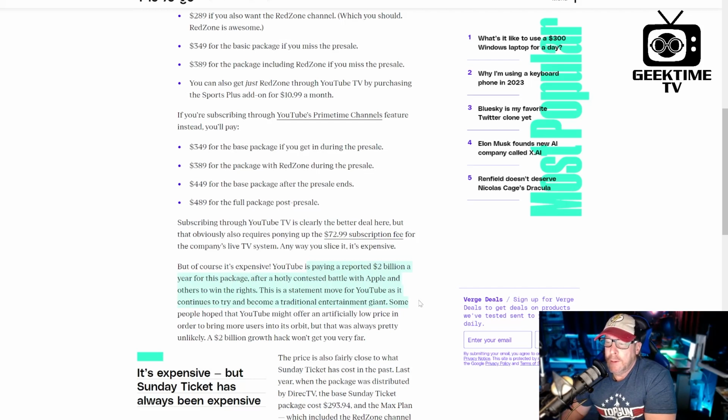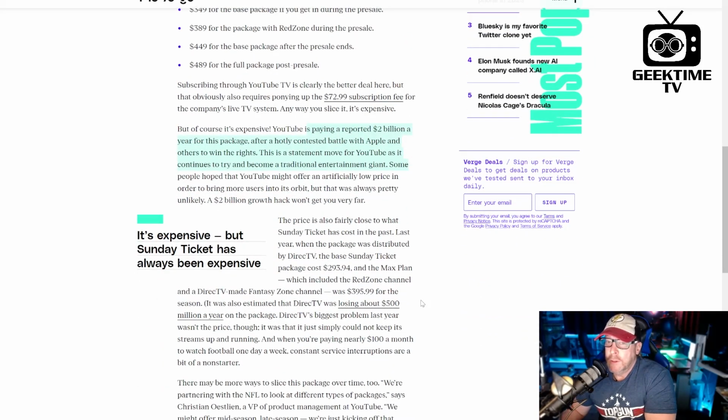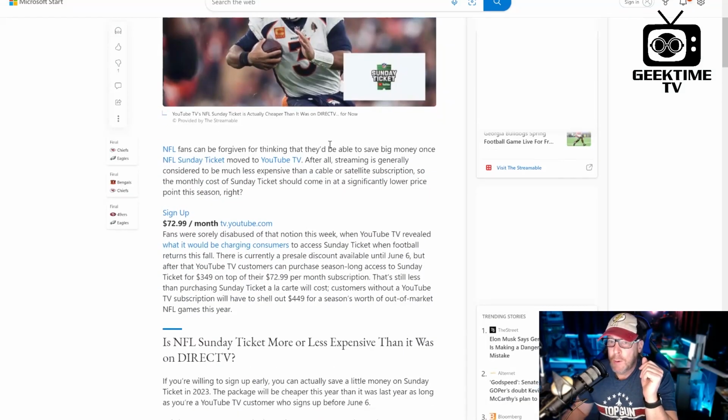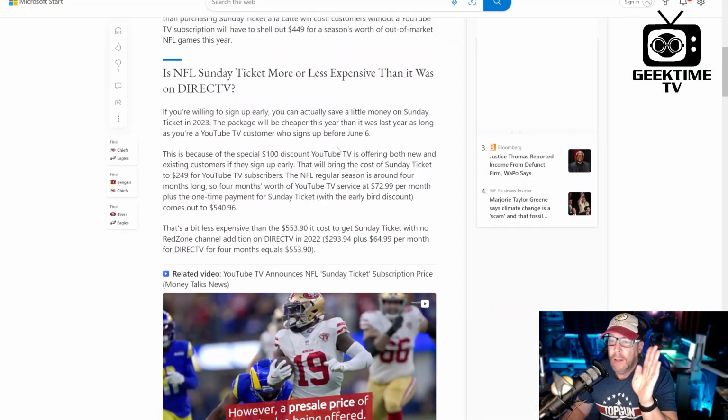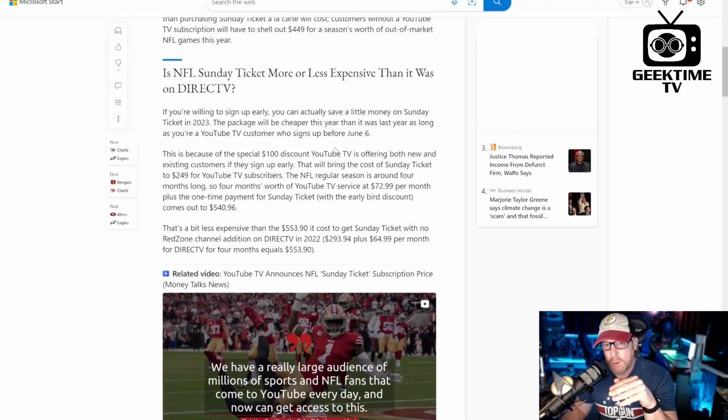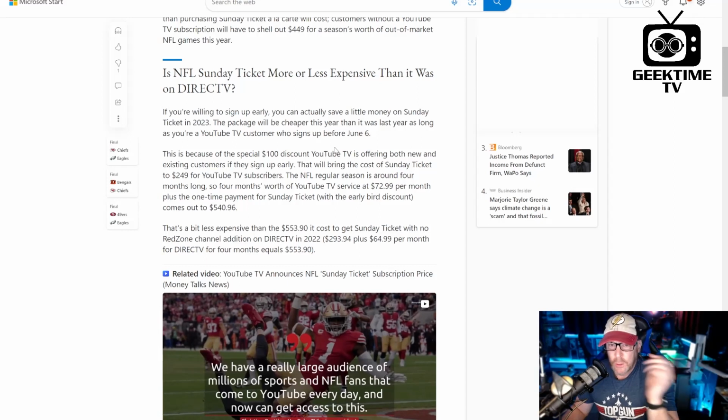So $2 billion. They're saving us money. I'm going to go into this article here. This one's from MSN, by David Satin. It came out a couple days later this week, and he breaks down the pricing structure, what it was with DirecTV as opposed to YouTube.